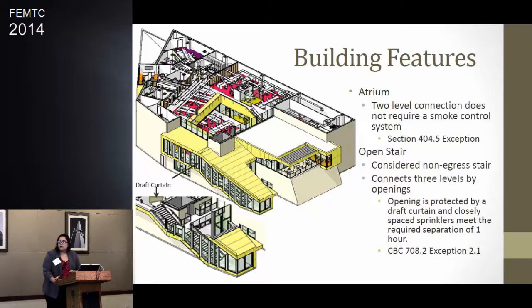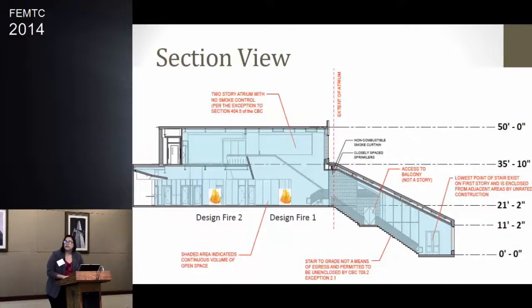However, a rated separation was used, using CBC section 708.2, using a draft curtain or smoke curtain and closely spaced sprinklers to create the 1-hour separation. So this is a clear view of the volume of air as the one space.